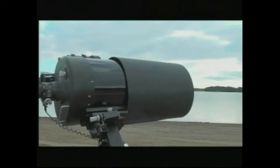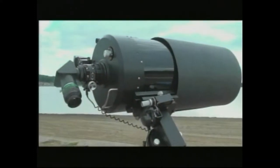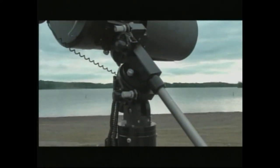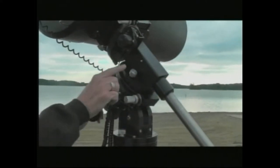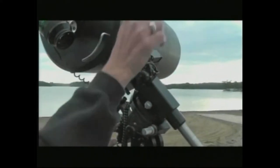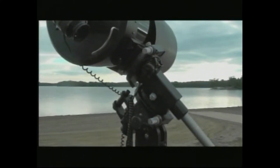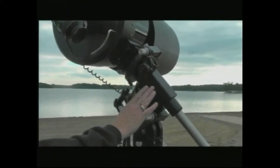This is an 11-inch Celestron. 11-inch Celestron, okay. And what type of mount is this? It's an equatorial mount. Let me show you. I point this at the North Star, which is right up about there right now. And I know that because I've got a compass. And it's set for the latitude where we are here in Michigan.